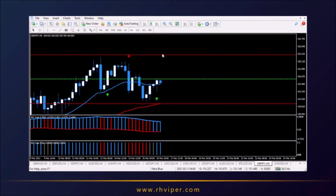And now that that's placed, I am going to be looking for an opportunity to manage the trade. So what I need to see at this point is one candle that closes entirely above this blue moving average. So I will come back when that happens.